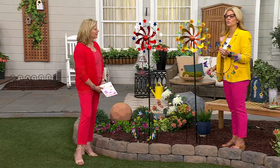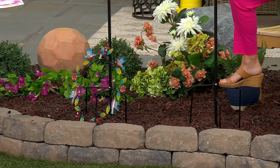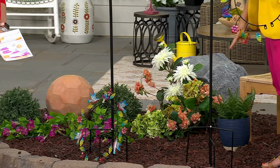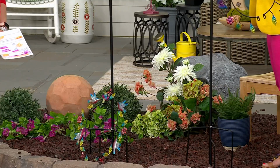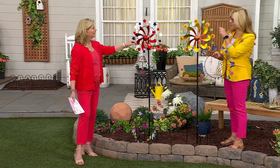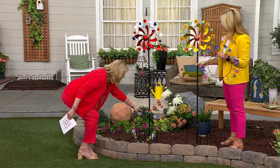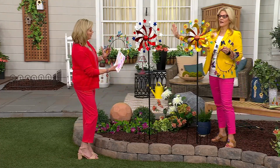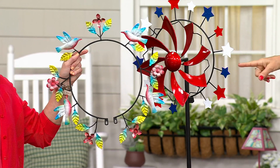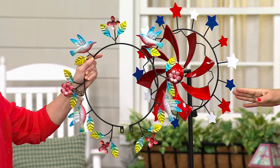It stakes in the ground with 3 oversized prongs, which you use your feet to push right into the ground and make it nice and secure. We do that because it's taller and we don't want it to be lifted off. But I'll tell you what, this is so much fun. I think the patriotic one is popular. Yeah, with the hummingbirds. If I got this at home, I might just leave it like this all year round. But the option, if you love to feed your hummingbirds and you want to have that on, is very simple for you to change.